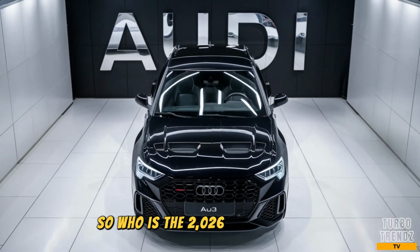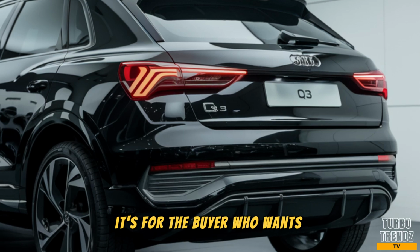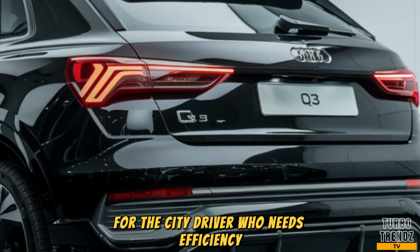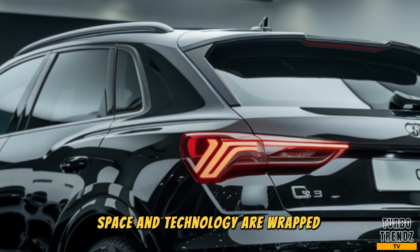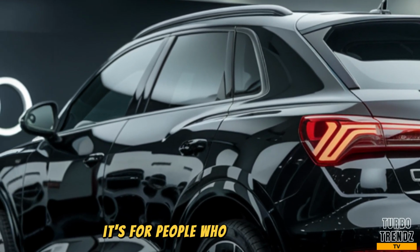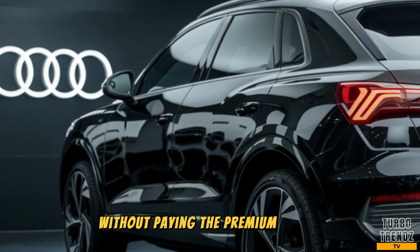So, who is the 2026 Audi Q3 really for? It's for the buyer who wants versatility without giving up luxury. For the city driver who needs efficiency but craves performance. For the family who values safety, space, and technology all wrapped in one sleek, unmistakably German package. It's for people who want to drive something that feels a class above, without paying the premium badge tax.